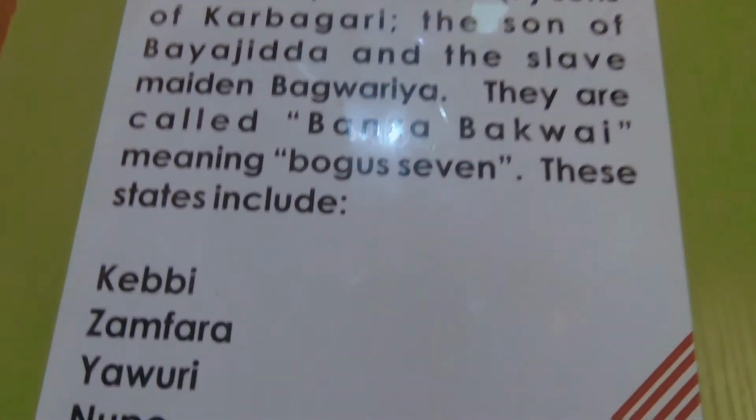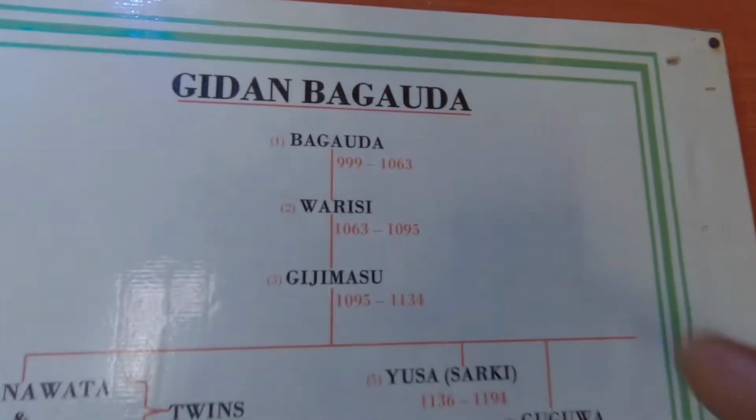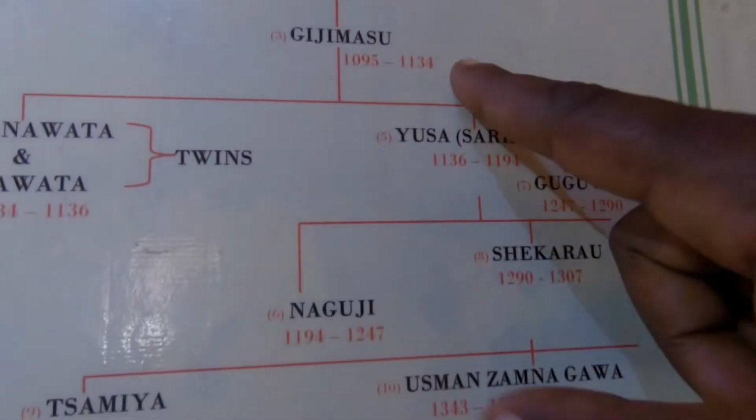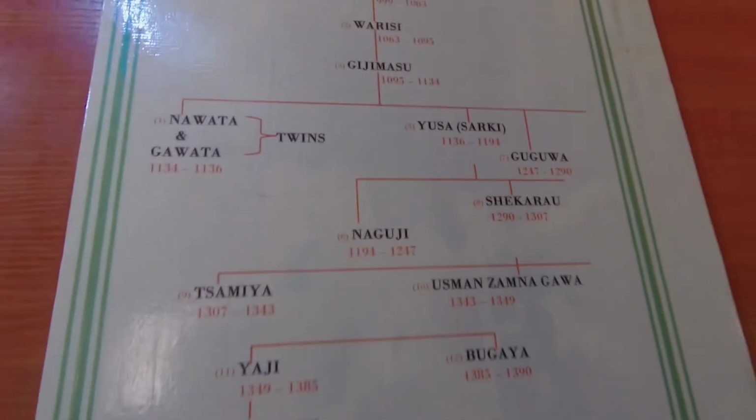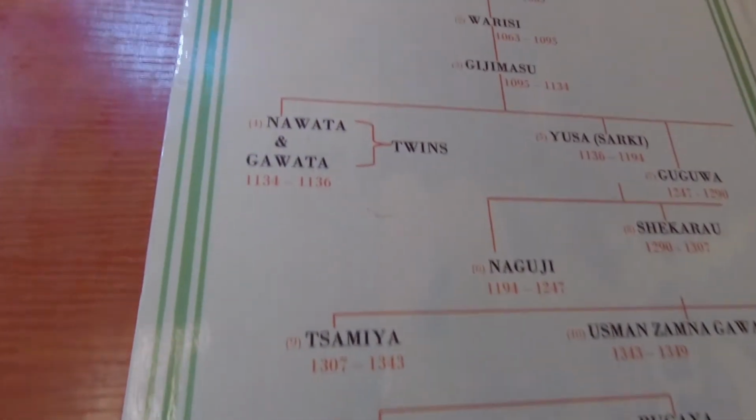My friend, see the kind of ruling house. See the first owner of Kano, Bagauda. See the second, Warisi. You remember Gijimasu? The first emir of the Kano city wall. My friend, Kano had twin emirs at the same time.